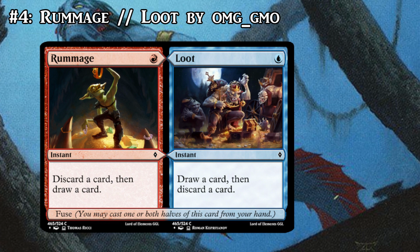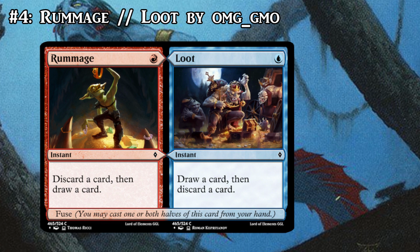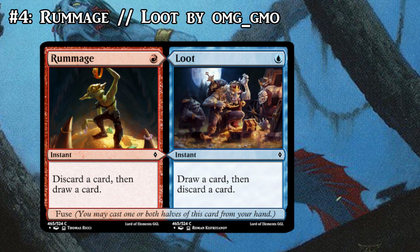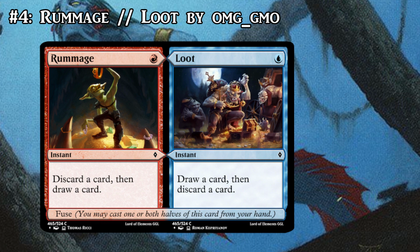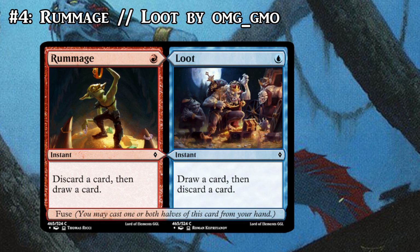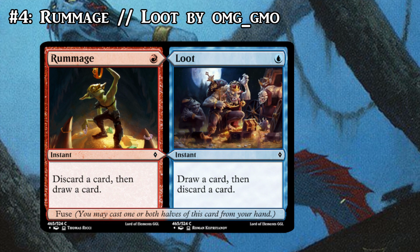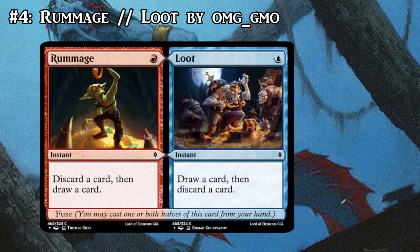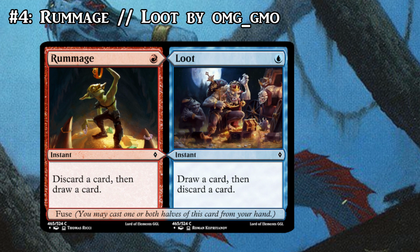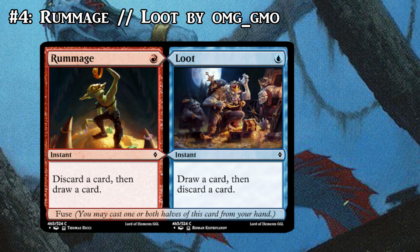So if you play Rummage or Loot, you're actually discarding 2 cards to draw 1 card, and that's not a good rate. So let's see what happens if you play both. It costs 2 mana: discard a card, then draw a card, then draw a card, then discard a card. So you're still down a card, because you're still drawing 2, discarding 2, and playing Rummage/Loot. So this is pretty situationally helpful.